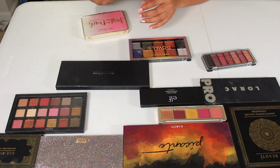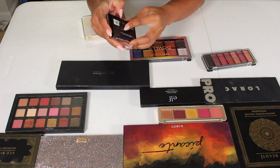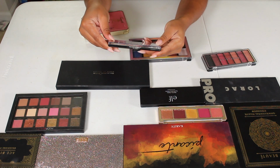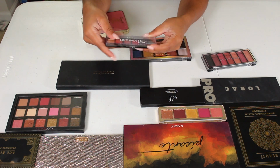Now, I think I can get rid of this one. This is the NYX Ultimate Edit palette. I don't even know why I bought this, because I probably used it once and that was it, but I'm going to go ahead and get rid of that. There's no need for me to keep this because I'm not going to use it.